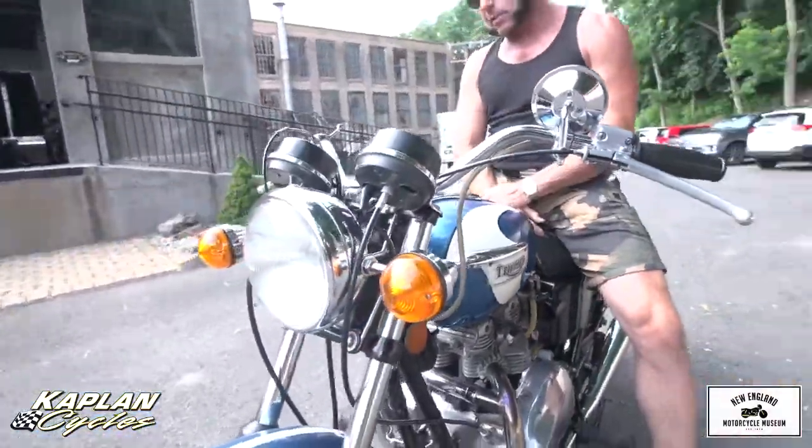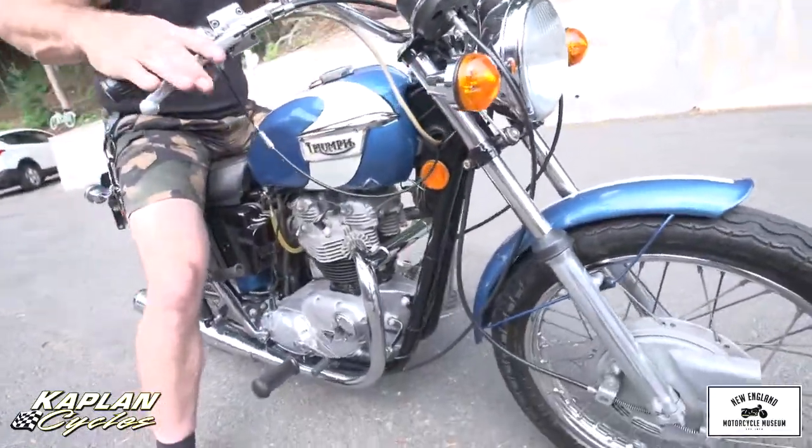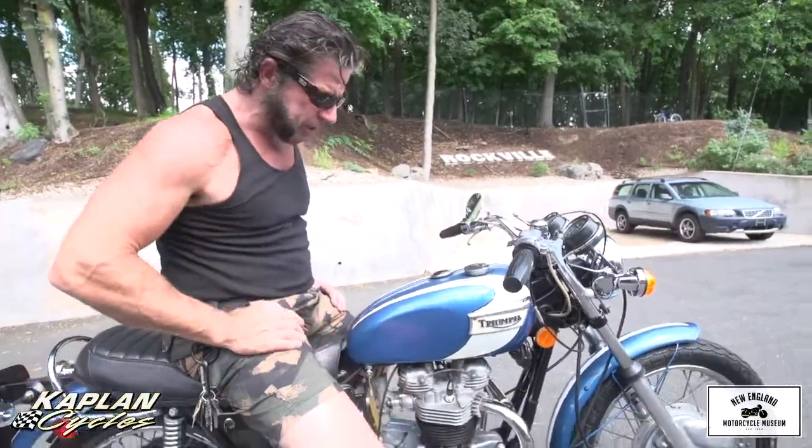I had a 72 Daytona 500 back in 1980 when I was 15 years old, hand-me-down from my brother. I bought it off him when he bought a 750 Bonneville, and boy, it brings back memories. It's right side shift.